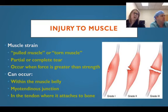Now, injuries occur when you're basically making it do too much, whether it's you trying to lift too much or just from an injury where you get in a weird position and the muscle gets pulled. It stretches farther than it's supposed to.